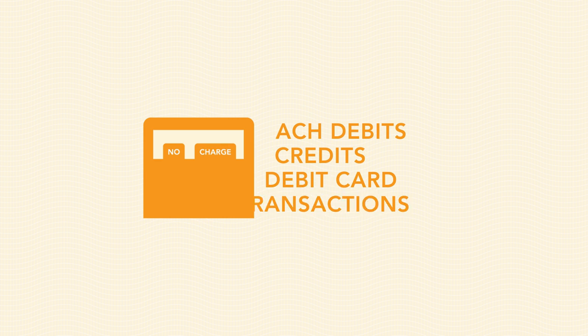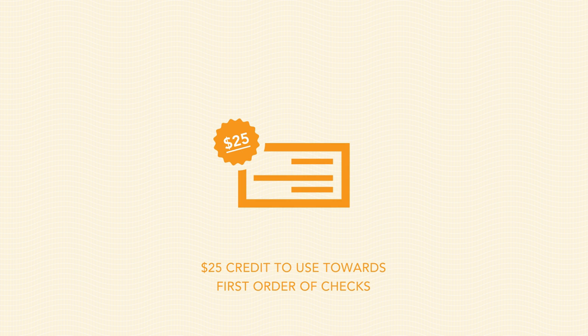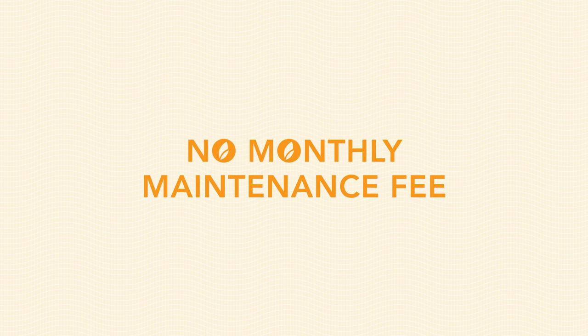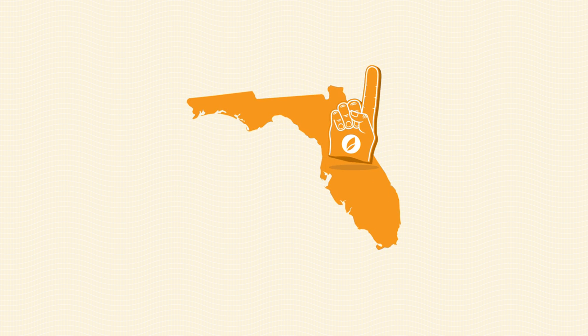And it makes sense for your bottom line too. No charge for ACH debits, credits, and debit card transactions. A $25 credit to use toward your first order of checks. And no monthly maintenance fee if balance requirements are met. All with the kind of bank local personal service that has made Old Florida Central Florida's number one local bank.